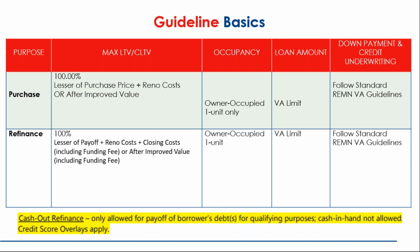We can dive into that calculation a little bit further once we have a live deal and you talk with myself or your AE about the specifics, and we will dive into a max mortgage worksheet. Occupancy, again, owner occupied, 1 unit only. Loan amount, we can go up to the VA limit for the area that the subject property is located in. So check the high balance loan limits if you're in a high balance area, or your conforming limits if you're in a conforming area.